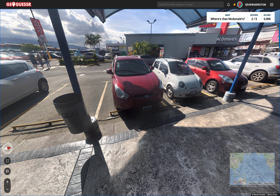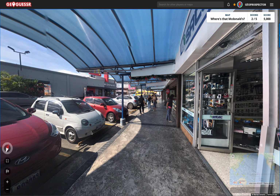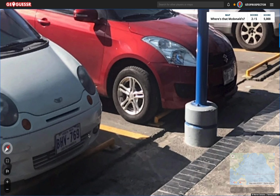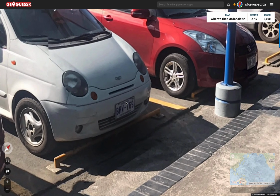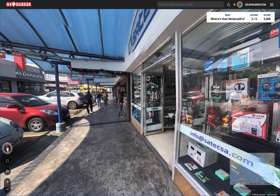Now, this is on the plate here. It says Costa Rica. So that helps. Thank goodness for that, actually. It's quite rare on GeoGuessr that you get to use the plates, but if it's not blurred out, I'm going to do it. So Costa Rica, well, that really helps because I wasn't 100% sure.